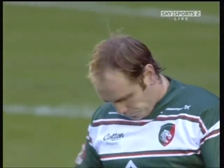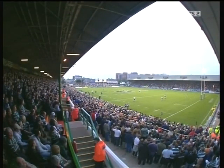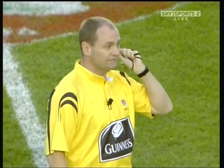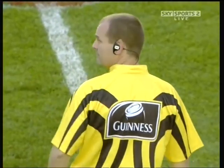The points machine. Third in the all-time rankings here at Leicester. Wonderful kicker, and on his day a magnificent fly half. It just depends whether today is one of his days. Okay. Will he take advantage of any Gloucester indiscretions? Well, it'll be, of course, up to Roy Maybank to give him the opportunity. He is the referee for this evening's game.